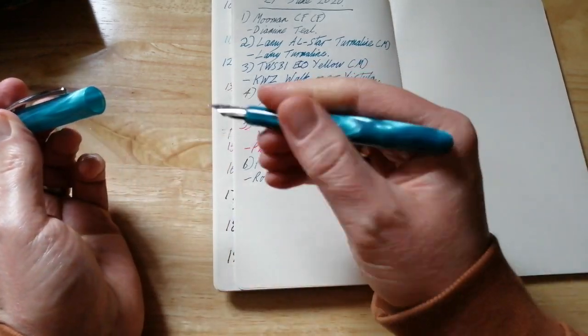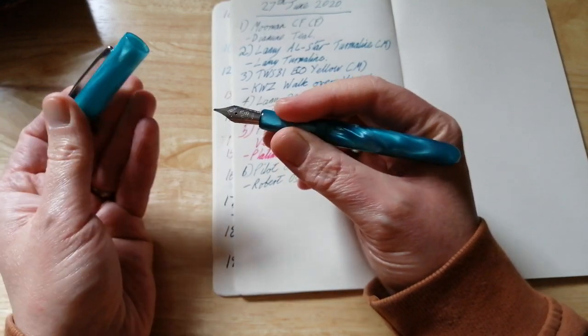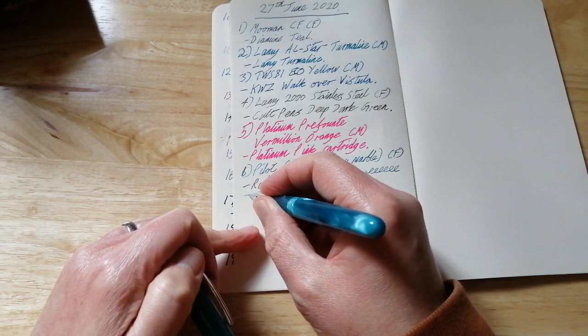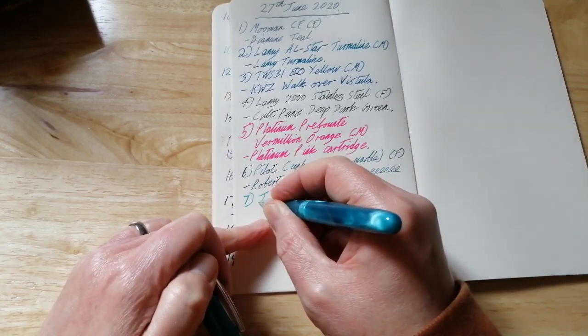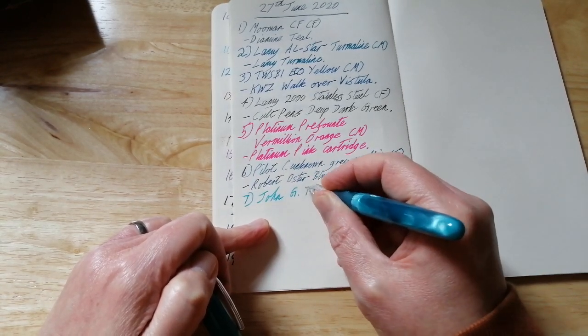So unscrew, and it is quite a smallish pen, with a relatively nice big box steel nib, and pen number 7. Okay, I'm just going to call this the John G Facebook pen.